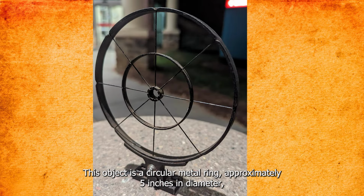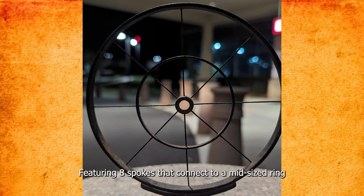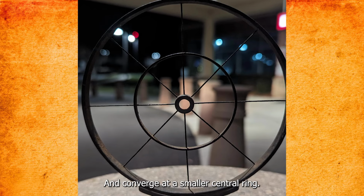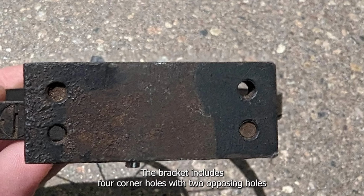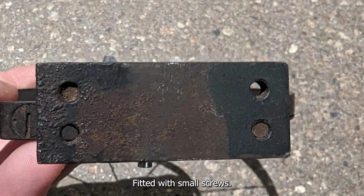This object is a circular metal ring approximately 5 inches in diameter, featuring 8 spokes that connect to a mid-sized ring and converge at a smaller central ring. The base of the metal ring is attached to a flat bracket, secured by a single pin. The bracket includes 4 corner holes with 2 opposing holes fitted with small screws.